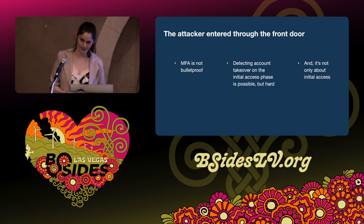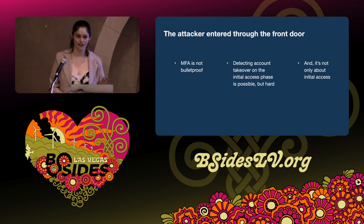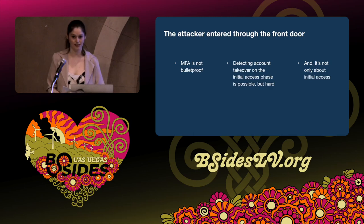However, there are steps that can still be taken. Account takeover is more than just getting authenticated. We divide it into two different stages: access acquisition and access leverage.